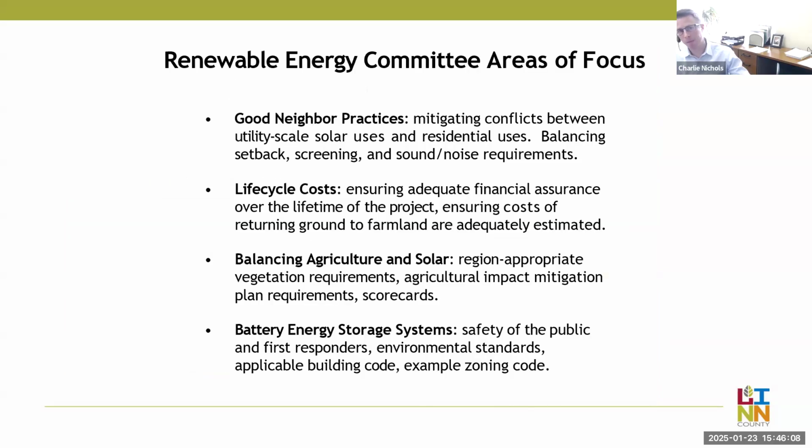Next slide. So these were the 4 different committees. We had a good neighbor practices group that was focusing mainly on mitigating conflicts between utility scale solar uses and residential uses. They were looking at setbacks, screening, sound and noise requirements. We had a group looking at life cycle costs. They were mainly looking at the decommissioning plan.